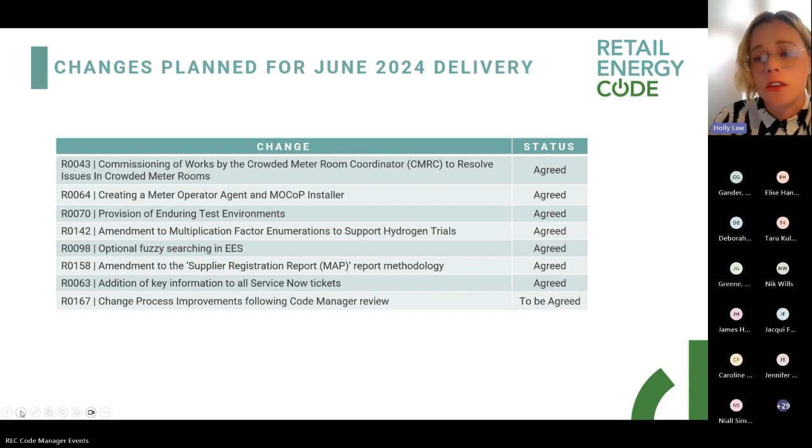So in scope for the June 2024 release, we have R43, which is commissioning of works by the Crowded Meter Room Coordinator, or the CMRC, to resolve issues in crowded meter rooms. Then we've got R64, which is creating a meter operator agent and MoCOP installer. We've got R70, which is provision of enduring test environments. R142, and that's amendment to multiplication factor enumerations to support hydrogen trials. We've got R98, which is optional fuzzy searching within EES.